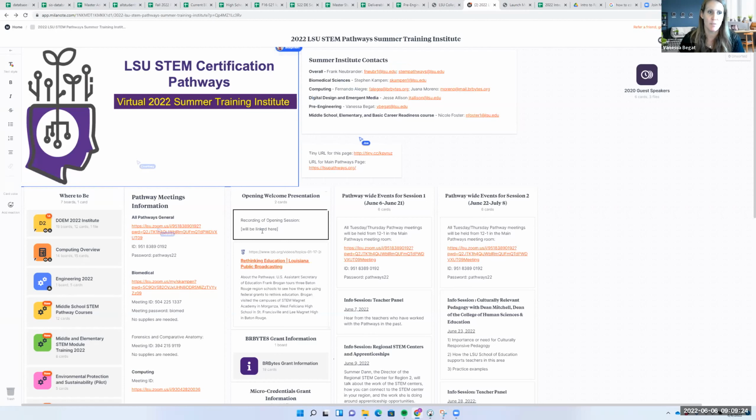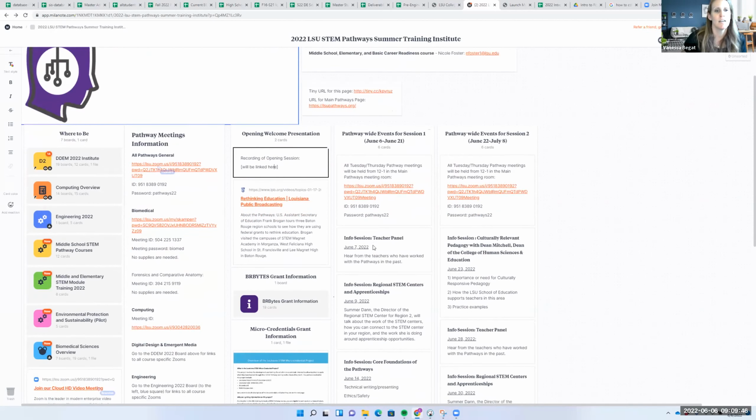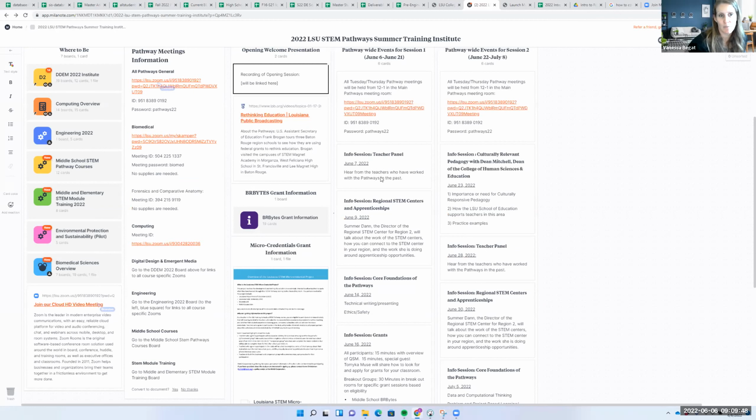I also want to point out that we have our Tuesday and Thursday sessions. Every Tuesday and Thursday from 12 to 1, we're inviting everyone back to this room. This room is our all pathways meeting room, where we'll be sharing some general information that's not course specific. Tomorrow from 12 to 1 is going to be our teacher panel. We'll have one teacher from each of the pathways available, and we've got a series of questions we'll be asking them so you can hear it from them.